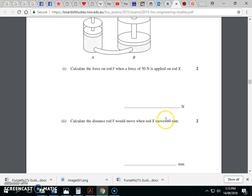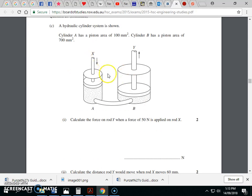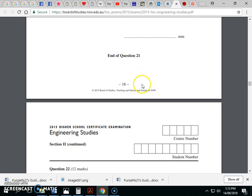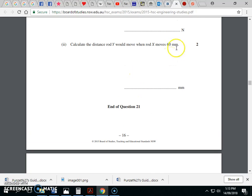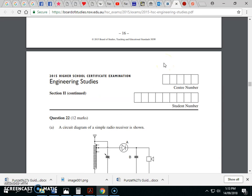Okay, now in this case, when it talks about if rod X moves 60 millimeters, well, the same as a velocity ratio. If our velocity ratio is 7, so if it's moving down 60, the other one will move 60 divided by 7. It's the ratio of distance and area is 1 to 7. It's area times distance is equal to area times distance. And the resulting answer is 8.57 millimeters. 8.75 millimeters, sorry about that. 60 divided by 7 is 8.7.